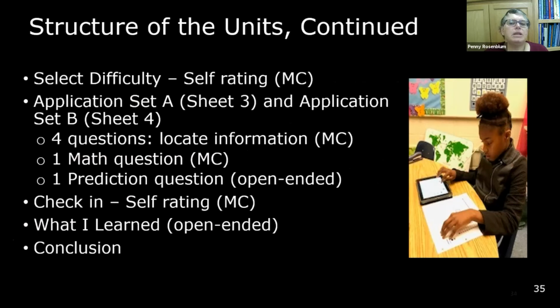Was these 10 warm-up questions really hard for me, somewhat hard, or easy? Then we want them to do application questions so that they have a set A, which uses a different graphic, and a set B that uses another graphic. And for each set A and set B, they get 4 questions. They're multiple choice where they're locating information.